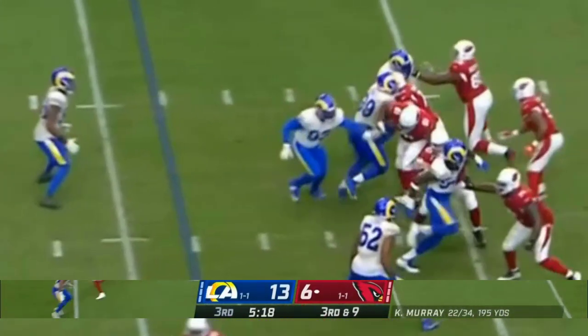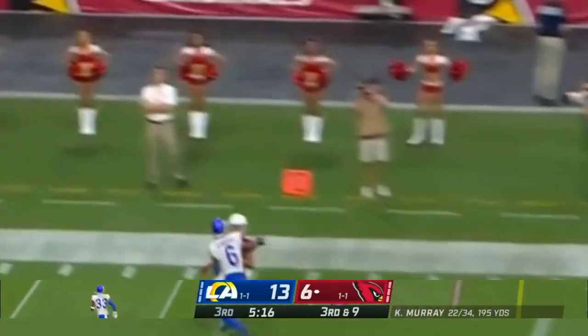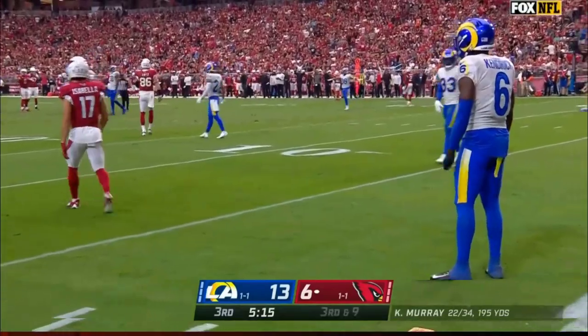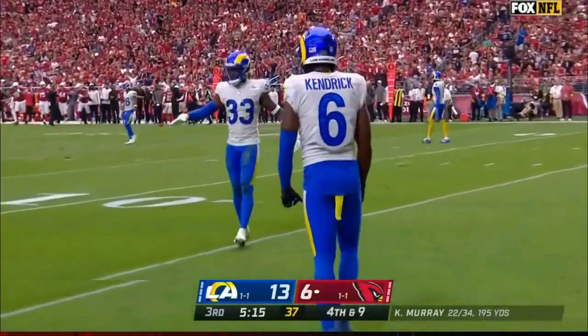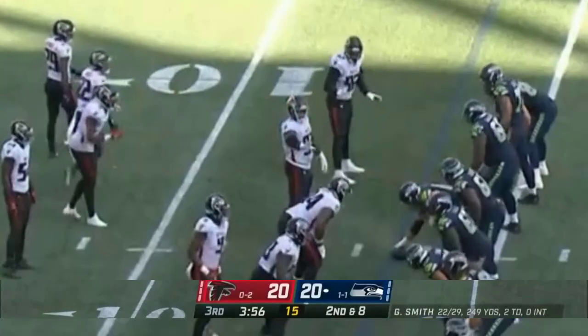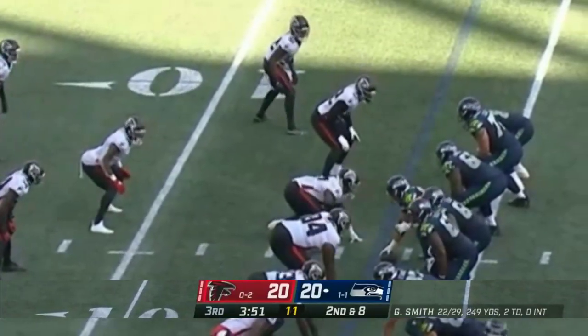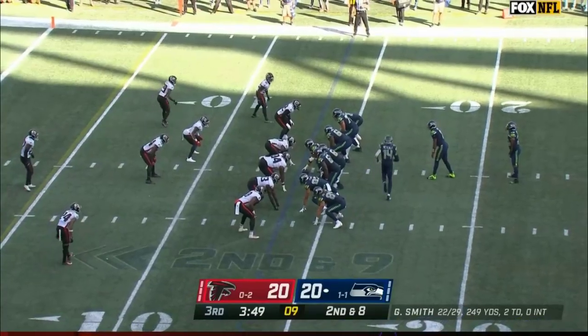3rd and 9. Murray with protection, going up top, looking for Isabella, and he couldn't find it. Darion Kendrick on the coverage, fired up. The rookie gets the best. In on 2nd down 8. It would indicate run, but we've seen him throw. Yeah, and that's it. That's you get them thinking run, and then you throw it.